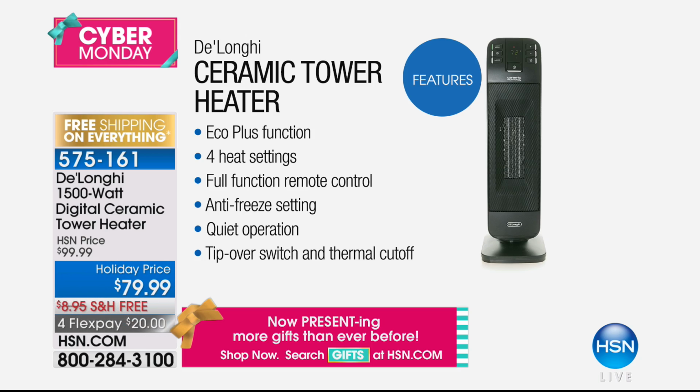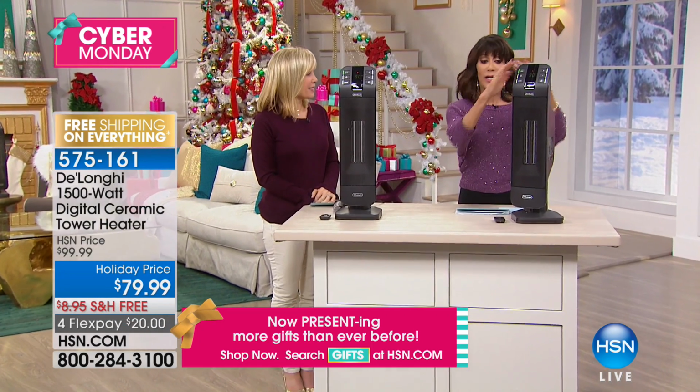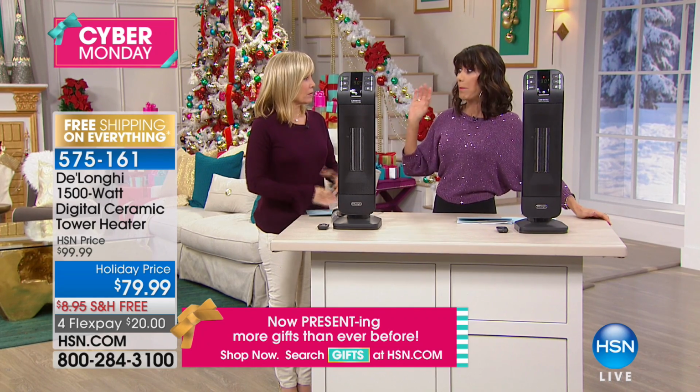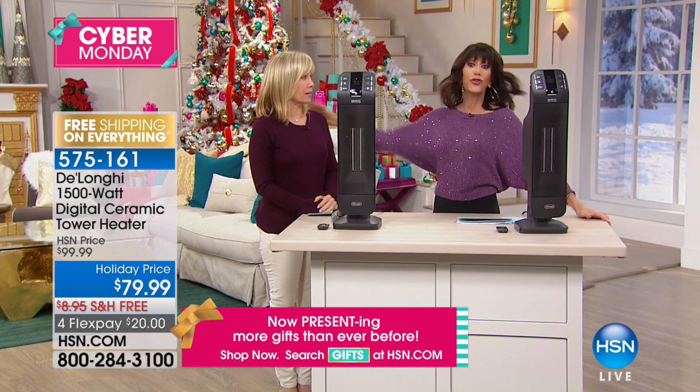It also has another thing that I love about DeLonghi, the really beautiful design. Because so many of the old heaters are massive eyesores. Yes. Right? Exactly.